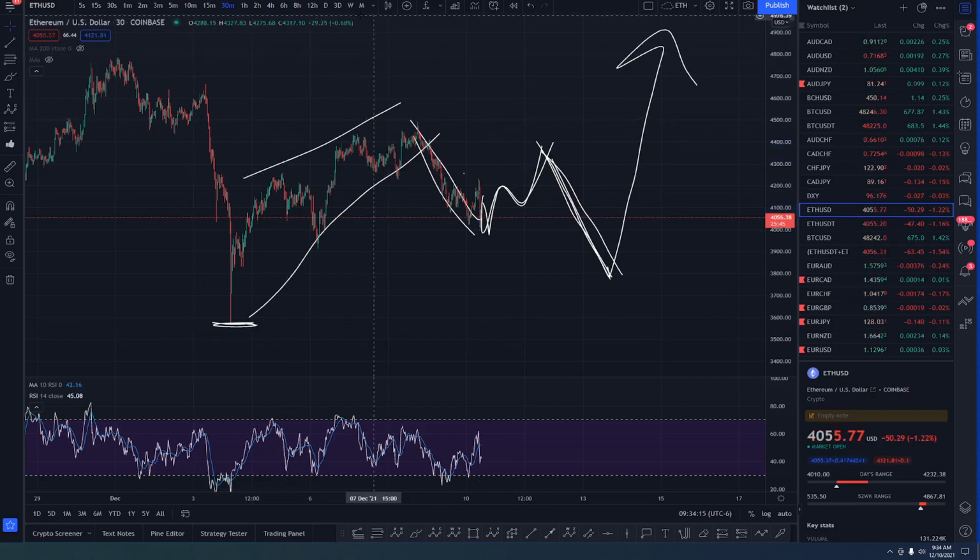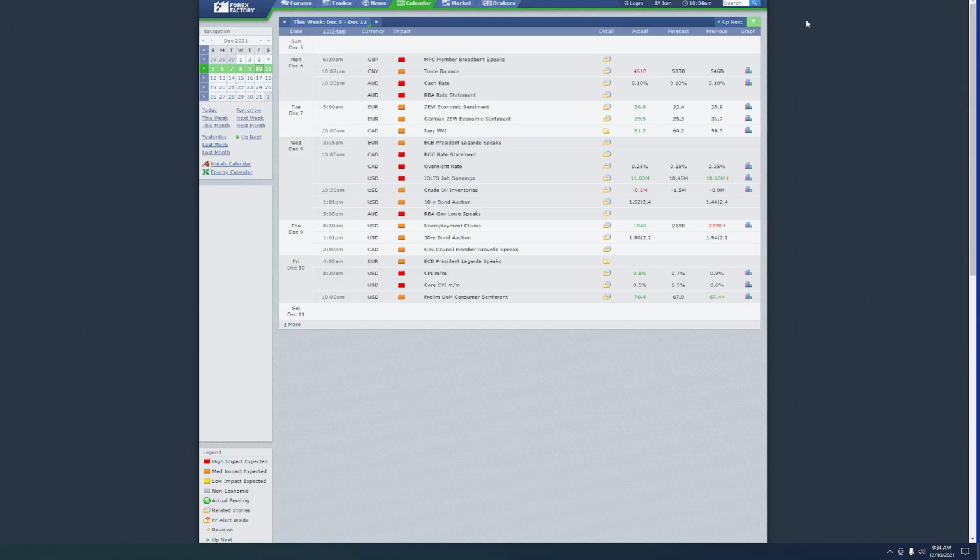Yeah, CPI came out today. Did anybody look at that? I didn't look at that. Let me. Yeah, it was very bad. I mean, it's green. It's positive for the dollar. They were forecasting 8%. It was a 9% CPI data.